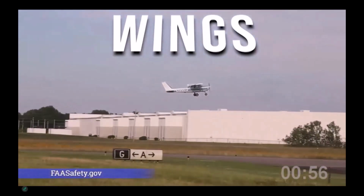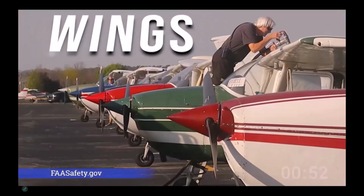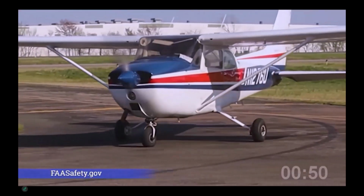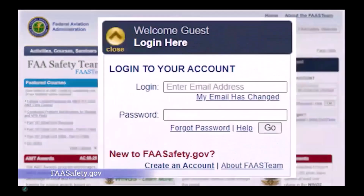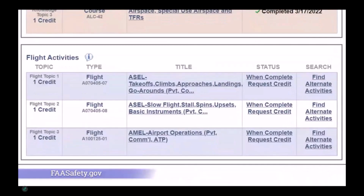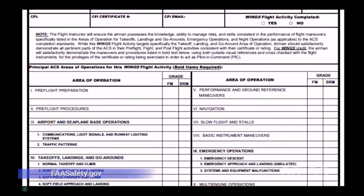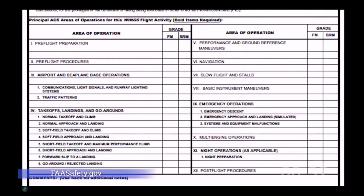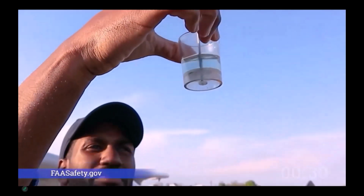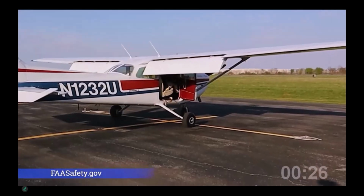Wings, the FAA's pilot proficiency program, combines continuing education through courses and seminars with periodic flight training with an instructor. After registering at FAAsafety.gov, the My Wings page populates with flight lessons tailored to your certification profile. Choose these or search for other options. Open and print the task list and fly with a current flight instructor whose job it is to hold you to the task completion standards. But remember, this is training, not a check ride. You cannot fail it. Instead, you work towards proficiency.